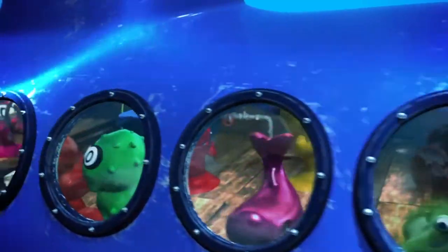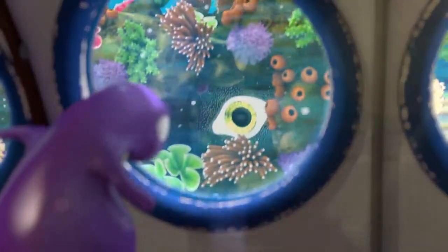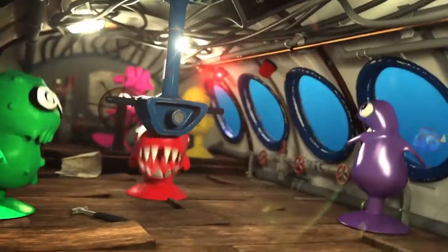Today we're going to look at some stickies, what I have and what I really like. Put them in your very own submarine!